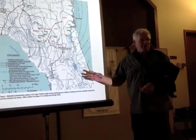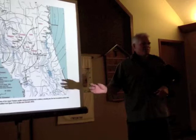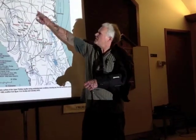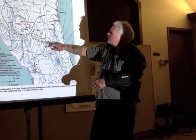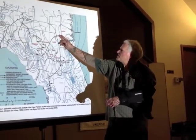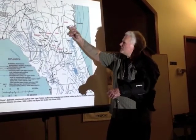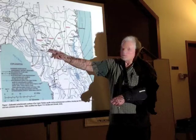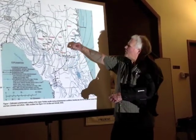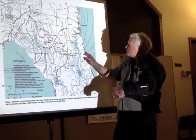This is a hypothetical map before Florida was developed, potentiometric surface. And this green line right here is what I want you to pay attention to. Water on the right side of this line, the east side, flowed towards the Atlantic Ocean, Jacksonville, Fernandina. On this side, it flowed towards the Suwannee River drainage. Same at Keystone, water going that way and water going this way.